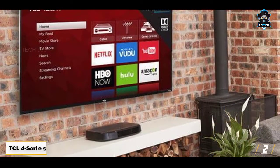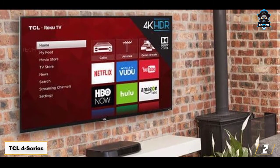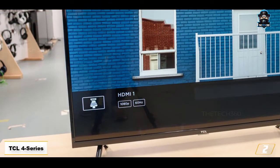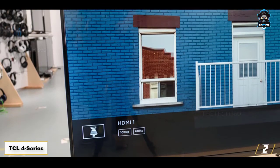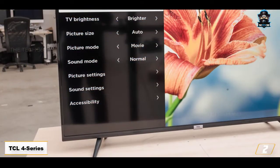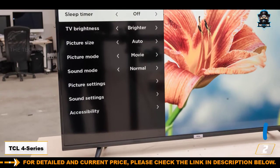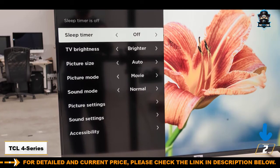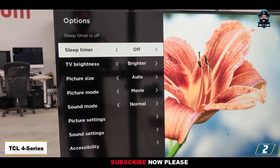Number 2. TCL 4 series. The TCL 4 series isn't as exciting as the company's 6 series QLED with mini LED, but it's surprisingly good value at around $200, and a solid choice in our best TCL TV guide. The 4 series is available in 2 different variations based on its smart platform, either Roku TV or Android TV. However, we strongly recommend opting for the Roku model for its smoother performance, usability and security.